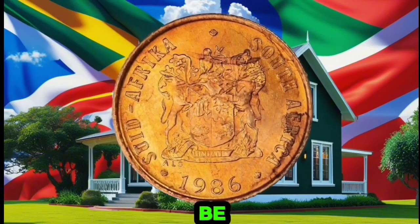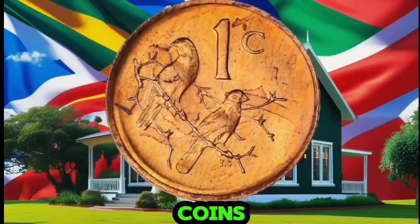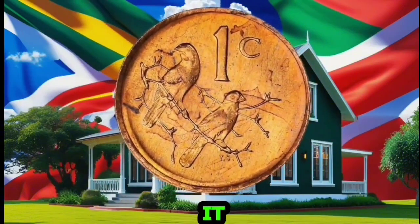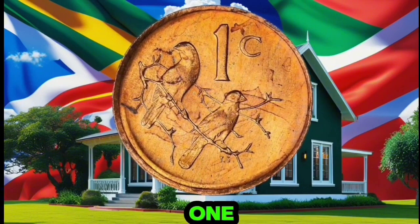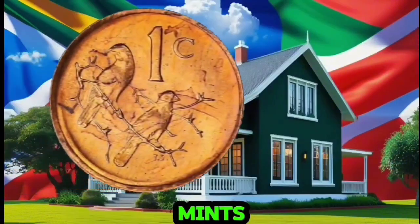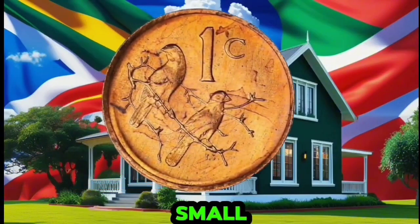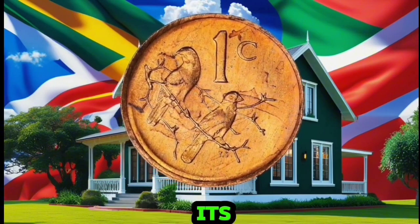So, you might be asking yourself, how do I know if I have one of these rare coins? Well, let's break it down. Here are a few key things to look for when checking your 1986 1-cent coin. 1. Mint mark. Some of these coins were produced at specific mints, and the mint mark, a small letter, typically on the reverse side, can drastically affect its value.